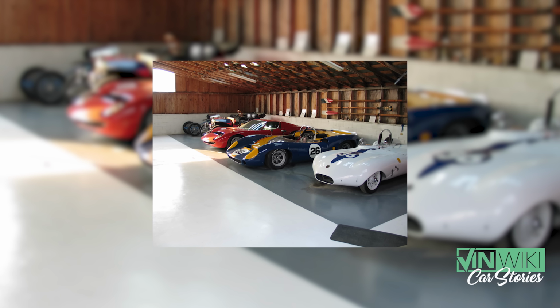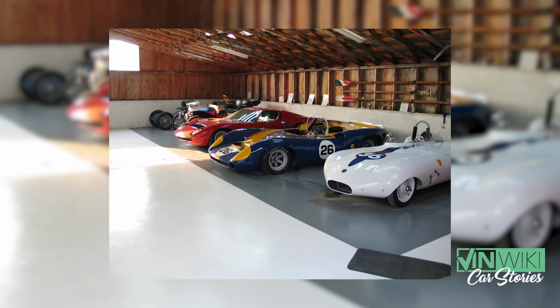I mean, he had a Lola T70 Can-Am car. He had a Lamborghini Miura. He had another Lotus 11. He had a pre-war Alfa 8C in there. He had an AC Ace Bristol. I mean, pretty zoomy cars. And this is a while ago, before things really started going up.